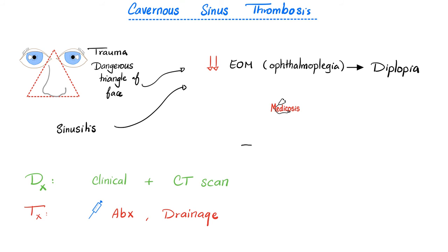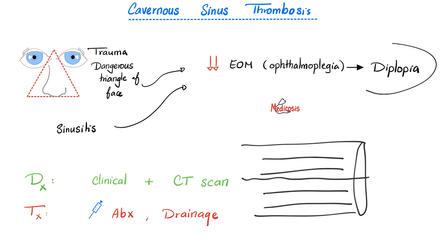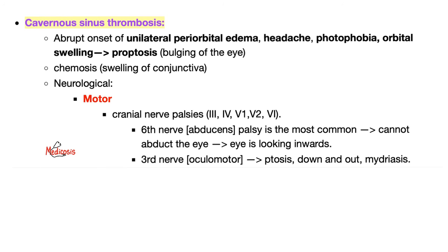Remember that the cavernous sinus had what? Oh, it had the abducens in its cavity. It also had the oculomotor in the lateral wall, followed by the trochlear in the lateral wall, followed by V1 and V2 of the trigeminal in the lateral wall. All of these lovely nerves are related to moving my eye, so I get what? I get double vision. After the punch, when I develop cavernous sinus syndrome, I can get periorbital edema, headache, photophobia, orbital swelling, proptosis, chemosis, and neurological symptoms.